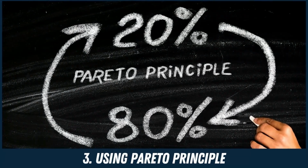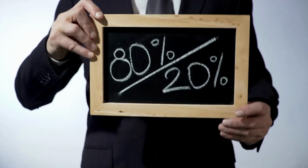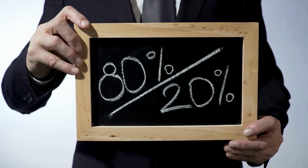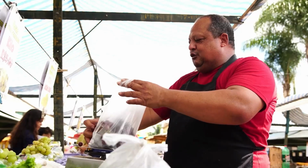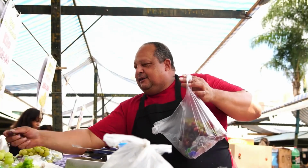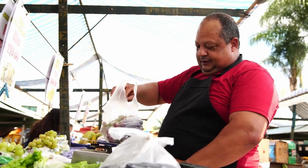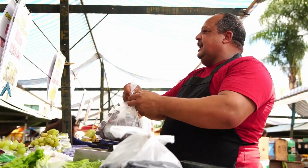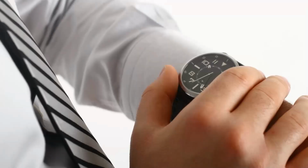3. Using the Pareto principle. What is the Pareto principle? The simple explanation is you use the 80 to 20 rule. 80% of your result is coming from 20% of your effort. Take the example of sales. When you are selling something, most of your sales are coming from a small group of customers. Thus, 80% of your sales come from 20% of your customers. These are your loyal customers.